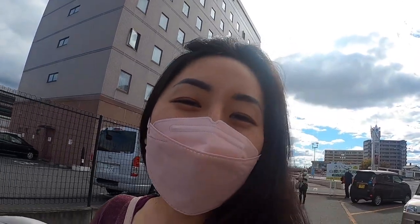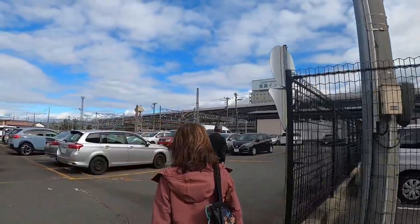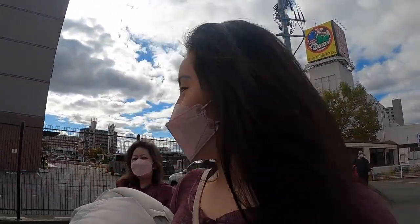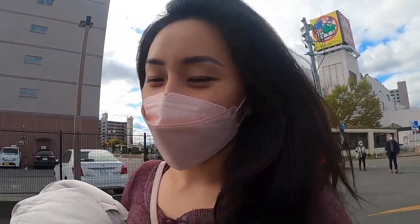So we are at the Kitakami station and we're just getting onto our van now. It's so hot now, I can't even use this jacket. I'm down to just my jeans now. No heat tech underneath.